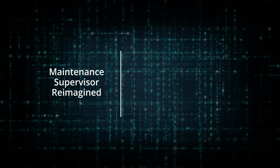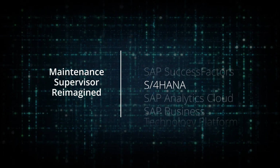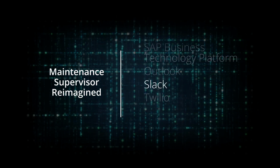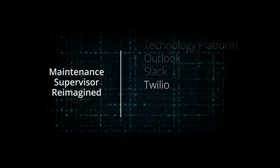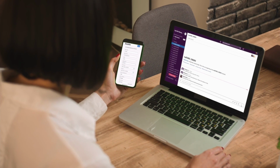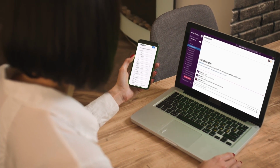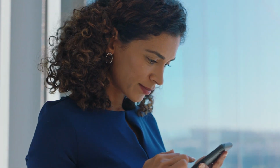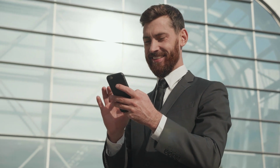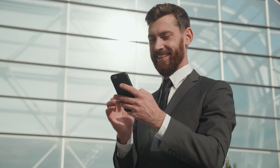When the supervisor enters a maintenance request in the system, Maintenance Supervisor automatically draws data from different systems to conduct some quick triage, generating a list of available employees who have the skills and training needed. Then, rather than making supervisors pick up the phone or write an email to request assistance, Maintenance Supervisor facilitates everything, all in one system, right at that moment.